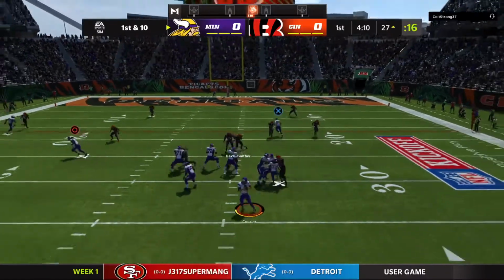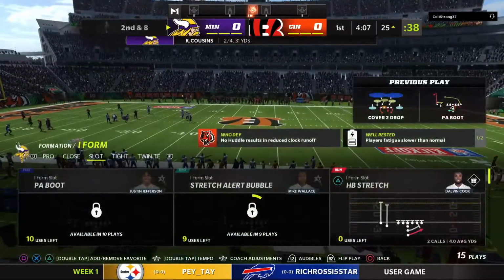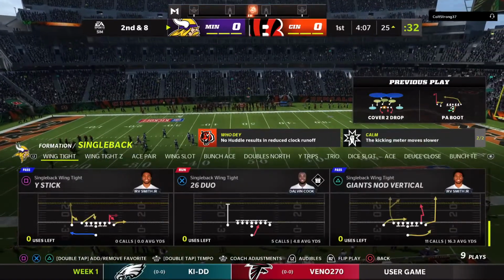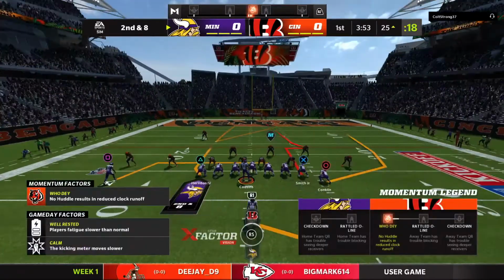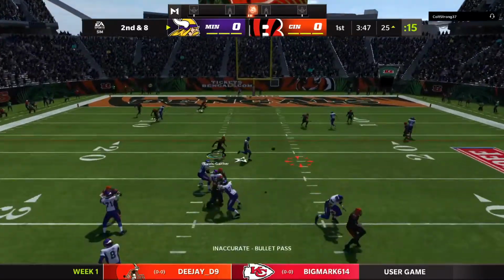Off the play fake, Cousins. Quick hitter here, it's complete. That catch good for only a couple. They should have got more out of that, though. He was wide open. I love how emphatic you are with that call because that's exactly what I was thinking. Wide open in the flat. Give him a ball that he can use to get upfield with, not just catch and go over the sideline. They cost themselves some yardage there.